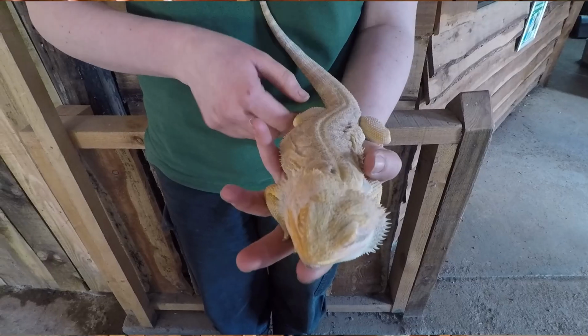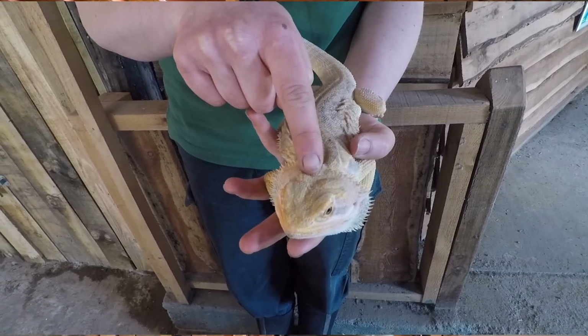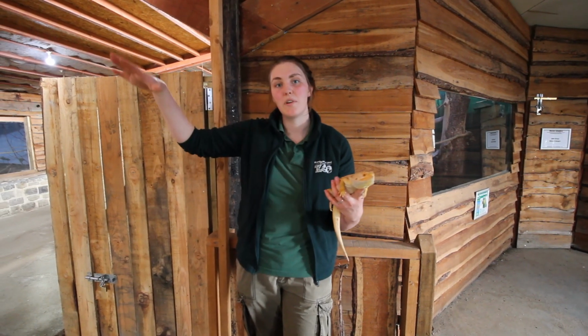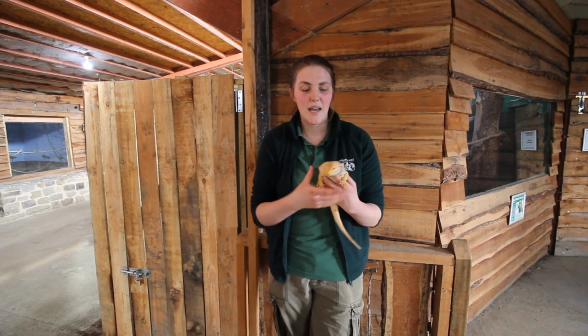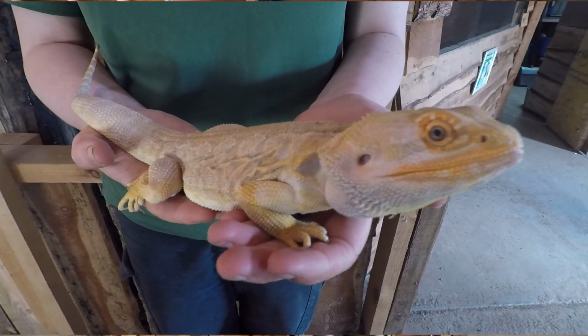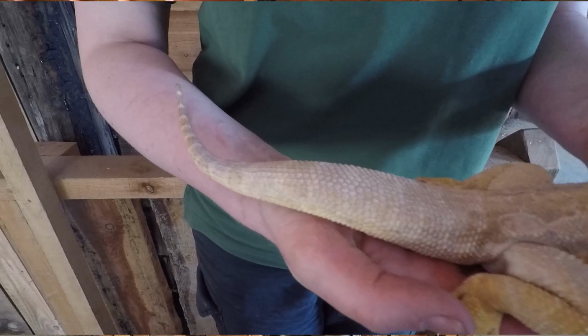But it's located right at the top of the head, in between their actual eyes, and what this is for is shadow detection. So if you can imagine a bird of prey looking for food up in the sky, the bearded dragon will use the third eye to see the shadow approaching, so he knows to run away for shelter as quick as possible. So these guys are quite a solitary species.